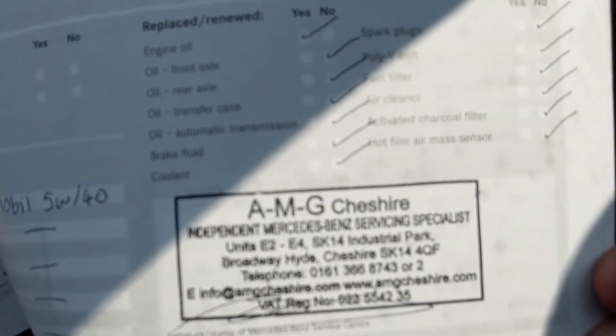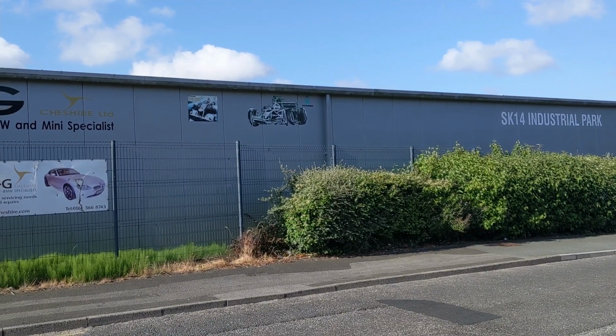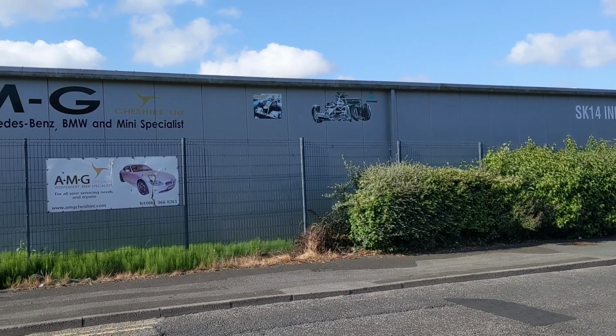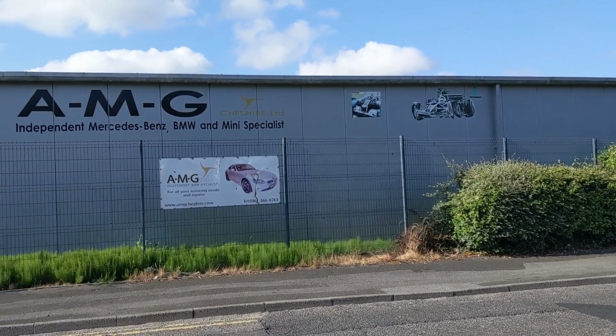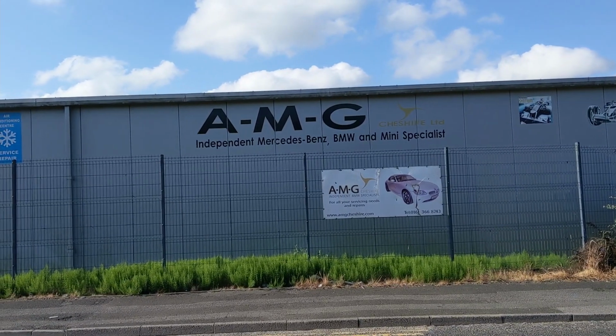What I noticed with the service history is that since day one, and this has actually had 2 previous owners before myself, it's been done at this place called AMG Cheshire, and they are an independent Mercedes-Benz servicing specialist. It's not the AMG you're thinking of. I'm not sure what this stands for in this case, but since the car had been going to them the whole time, I thought, well, why not continue that trend? Because they'll know the car, they'll have its history in their system, and they'll know what needs doing.